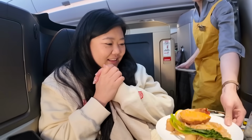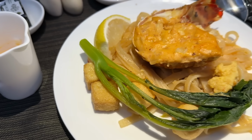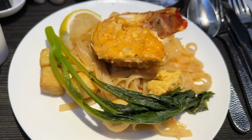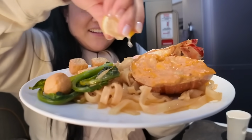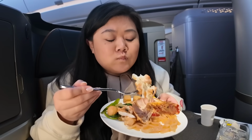For my main course, I actually chose my entree online before the flight because they usually have more of a variety of dishes to pick from that aren't listed on the flight menu. I got this lemongrass red curry lobster with pad thai, and as soon as they brought it, I had to dig in because it smelled incredible.